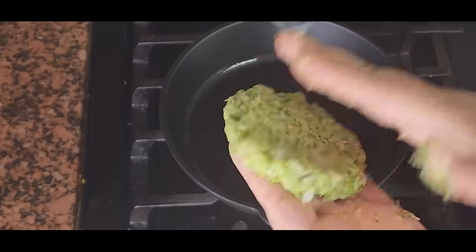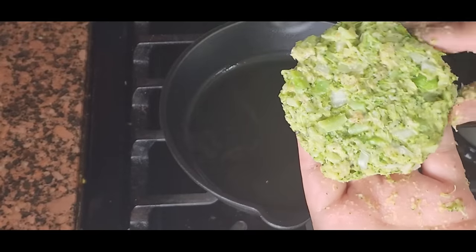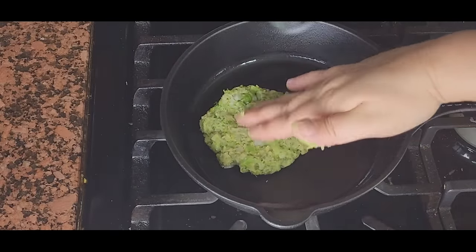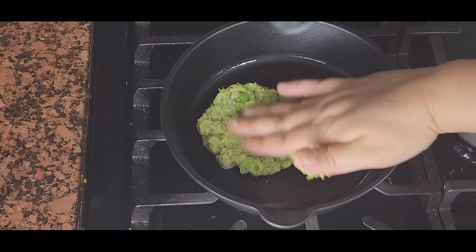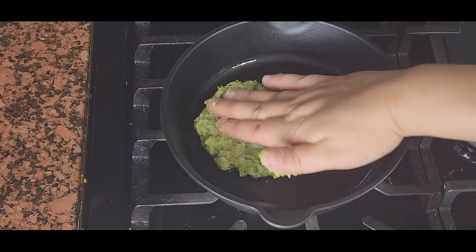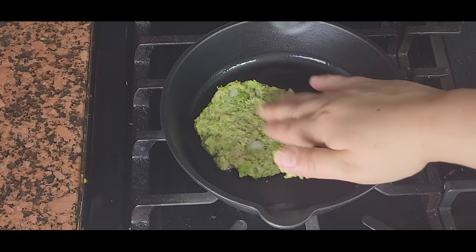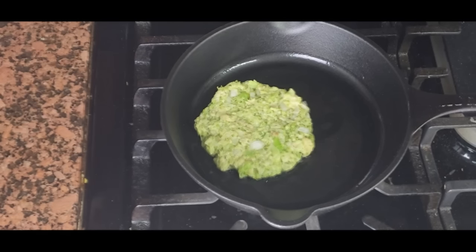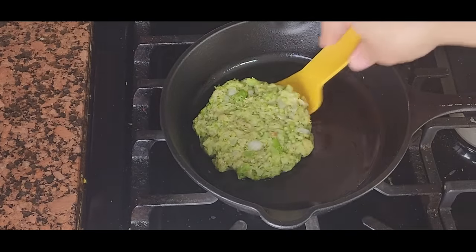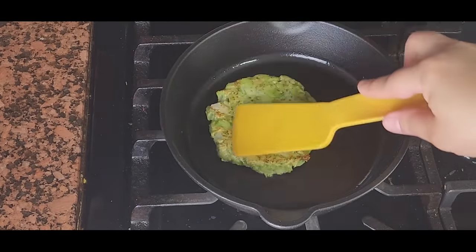I made my patty, and we're going to do one by one because I only have this small pan. Once it's here, you can kind of push it to make it a little bigger, because this is not going to shrink. Okay, let's see if this is ready.